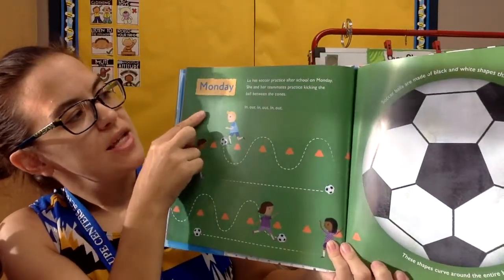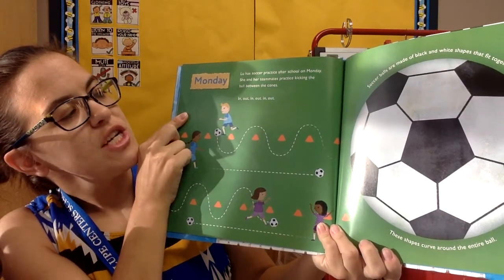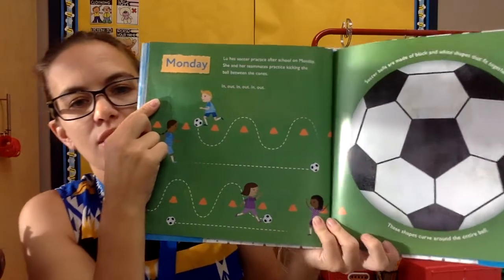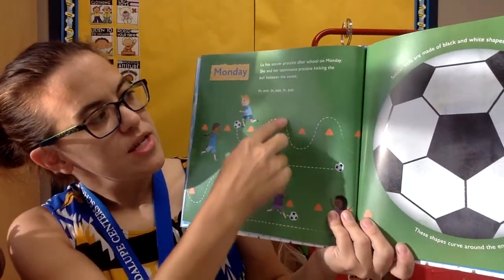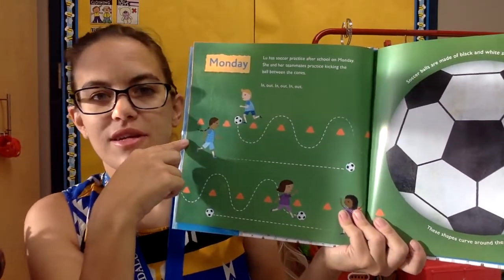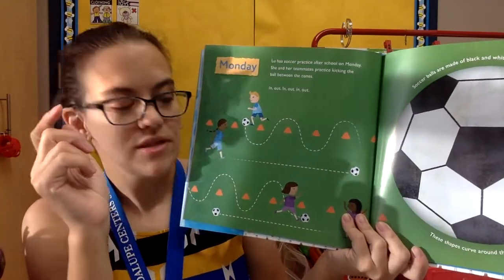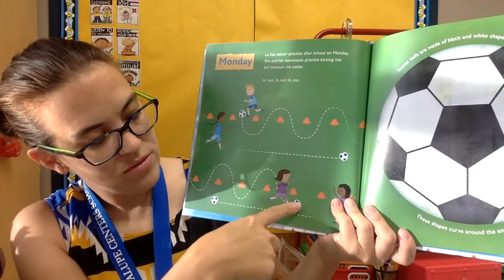On Monday, Lou has soccer practice after school. She and her teammates practice kicking the ball between the cones. Oh, and look, they go in and out, in and out, in and out. So that's another pattern. In, out, in, out. And there she's doing it. In, out, in, out.